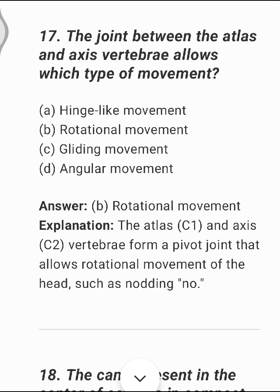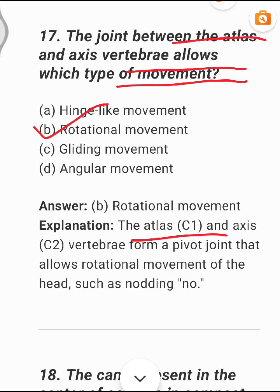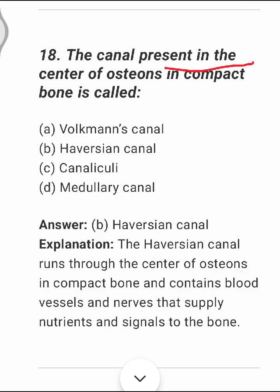The joint between the atlas and axis vertebrae allows which type of movement? So it allows rotational movement, option B. The atlas C1 and axis C2 vertebrae form a pivot joint that allows rotational movement of the head, such as saying no. The canal present in the center of an osteon in compact bone is called the Haversian canal, option B.